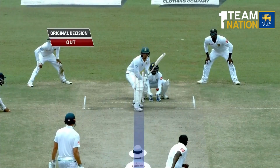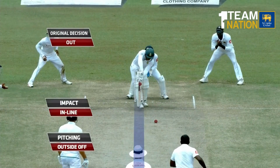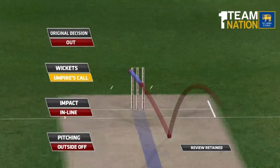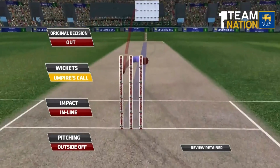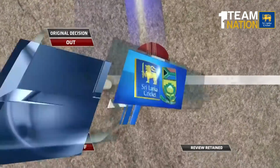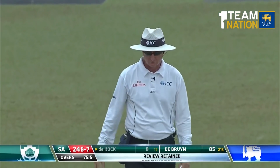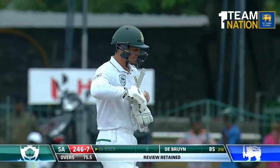Ball tracking now, Rod. Impact in line. Hitting the wickets, umpire's call. Stick with the original decision. Herath gets his man. Thank you. Quinton de Kock trapped on the back foot. So South Africa have lost another one.